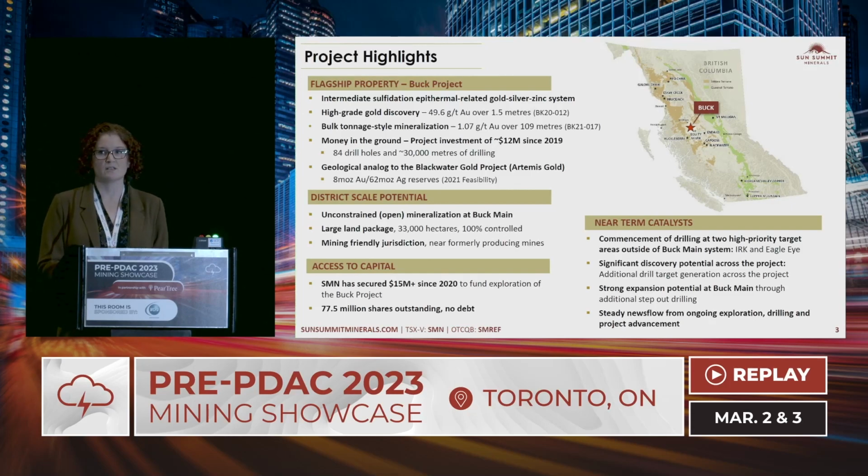We have 33,000 hectares. It's a very accessible property, road access. We can drill 12 months out of the year, and this is actually true because we are going to start a drill program in the next few weeks, and that's on 2 targets that have never before been drill tested.